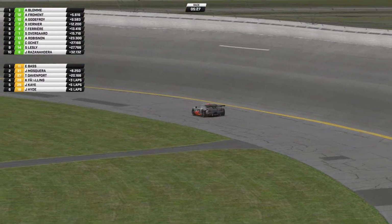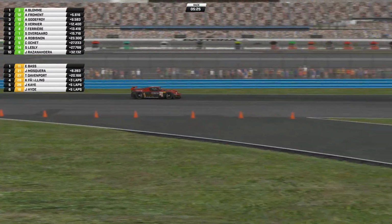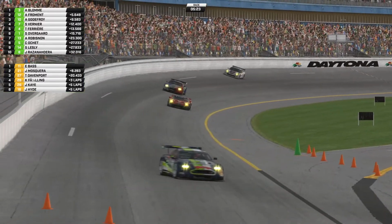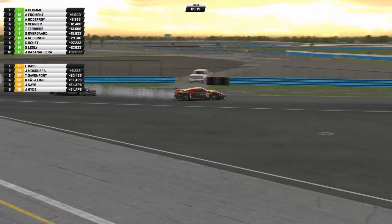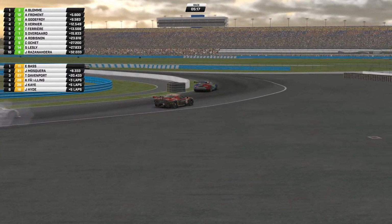Davenport has locked the wheels up, providing a bit of a smoke screen for Vernier. He's okay, hasn't lost much time.